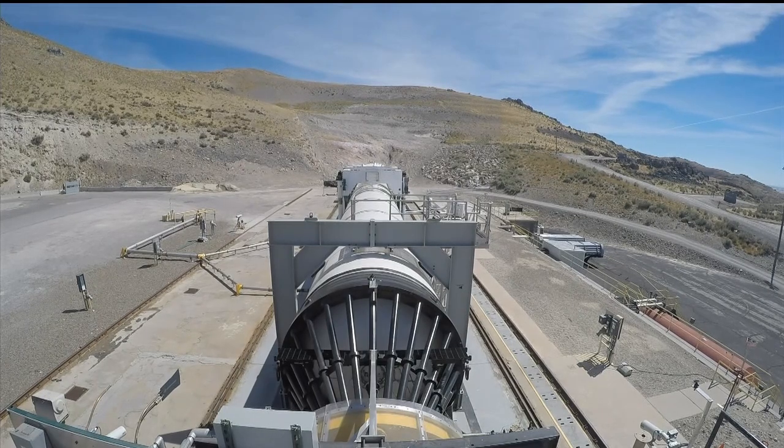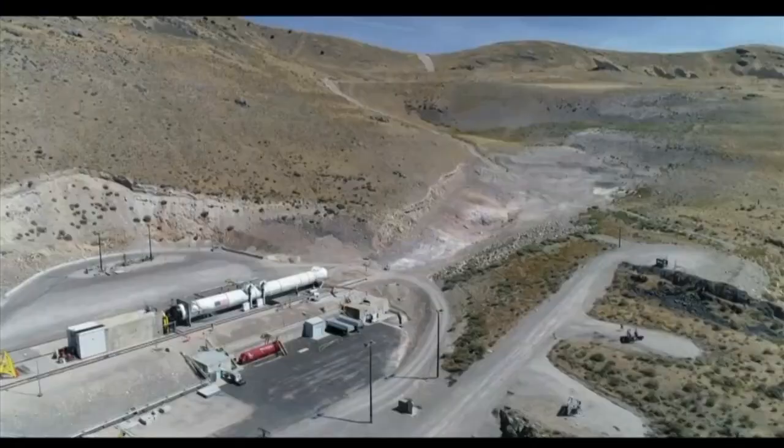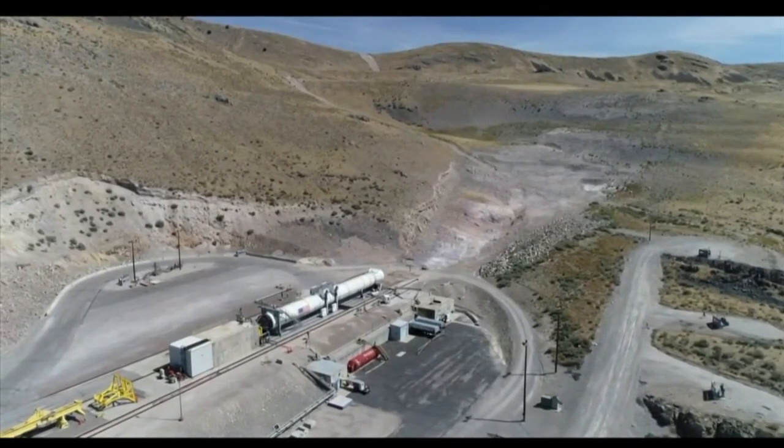T-minus 4 minutes. This is the test conductor. Report system status. Support systems are go for static test. Low speed systems are go. High speed systems are go. Motor temperatures are go. We are go for FSB1 static test.